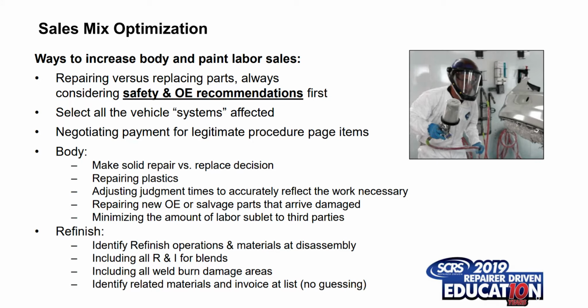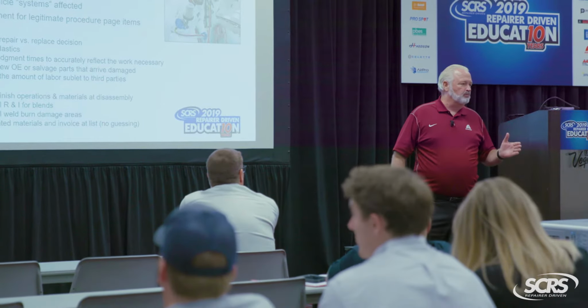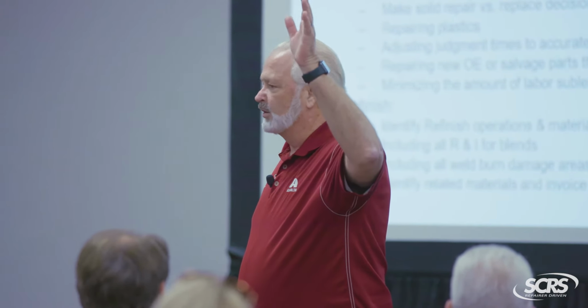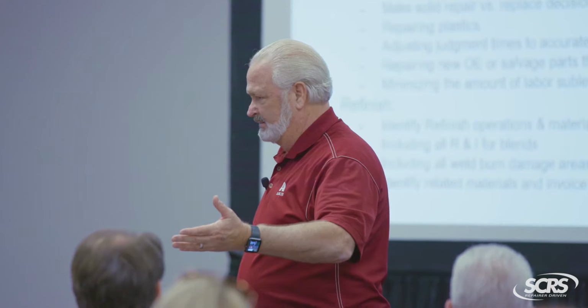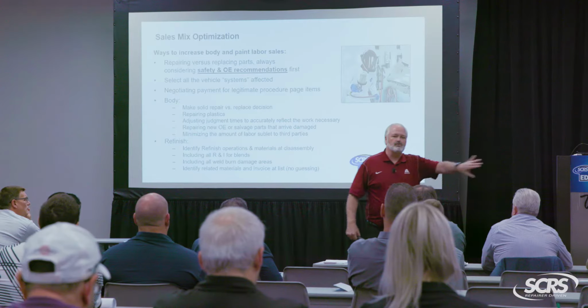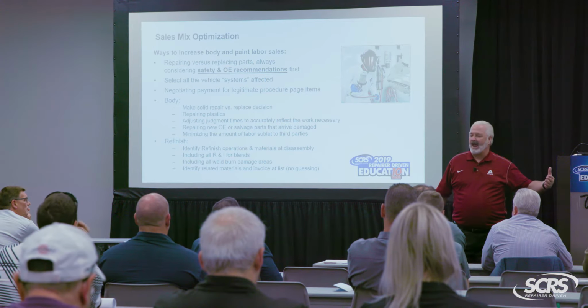On the refinish side of it, what are those additional refinish operations that we just talked about? Did we look at truly what a painter must do? How many of you have a painter walk in when the car's in the booth saying, hey, by the way, I've got a list of like five things I need here? Okay? And if that happens, how do you move that forward? How do you engage your painter earlier in the process to ask them, what are those additional things you're going to do?